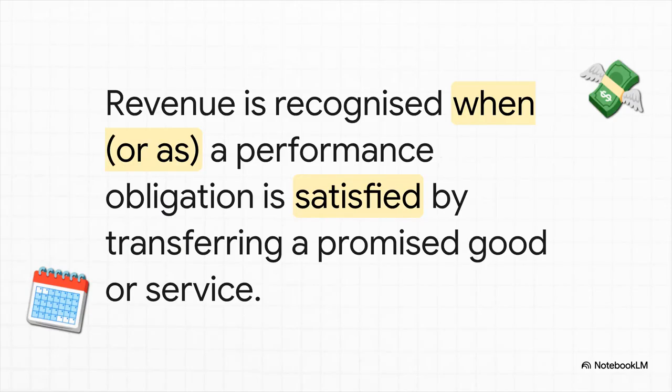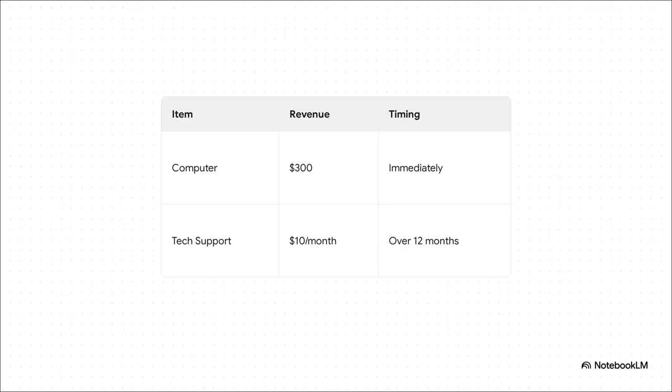And finally, we've arrived at the final step, the one that brings it all home. We can only officially recognize, or book, the revenue for each part of this deal after we've actually fulfilled that specific promise. And here it is, the answer to our puzzle. For the computer, we delivered it on day 1, promise fulfilled. So we can recognize that $300 in revenue immediately. But what about the tech support? That's a promise that lasts for 12 months. We earn that revenue bit by bit, over time. That means we can only recognize $10 of that revenue each month for the next year.